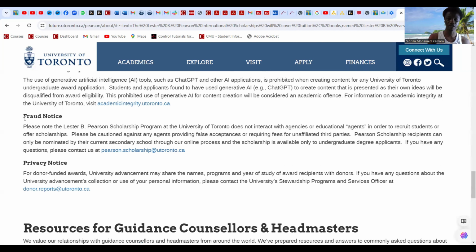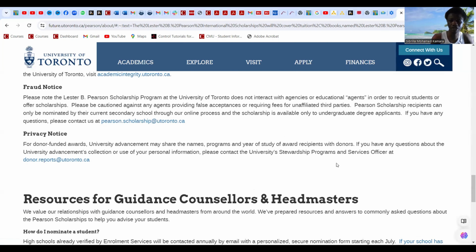Fraud notice: this is about the agencies. People will come to say, okay, I'm affiliated with this university, let me do your application and all of that. They are saying here, please note that the Lester B. Pearson Scholarship at the University of Toronto does not interact with agencies or educational agents in order to recruit students or offer scholarships. You have to do it directly, as I'm doing now.